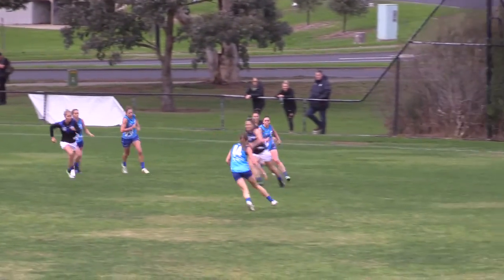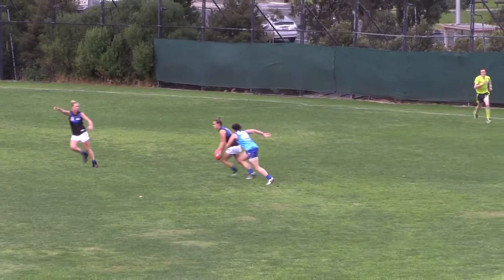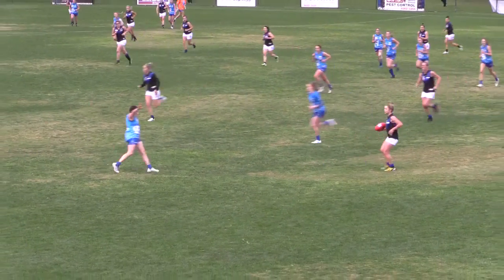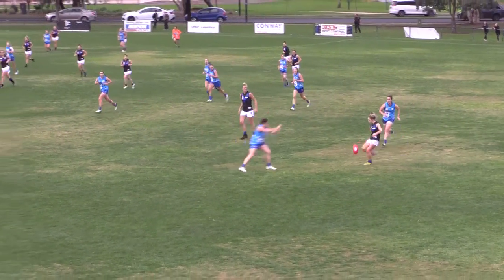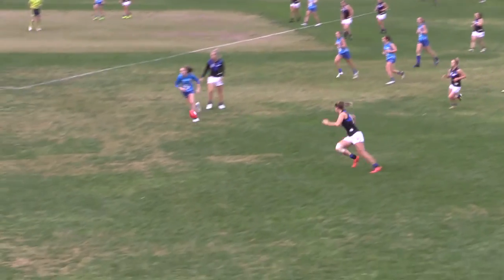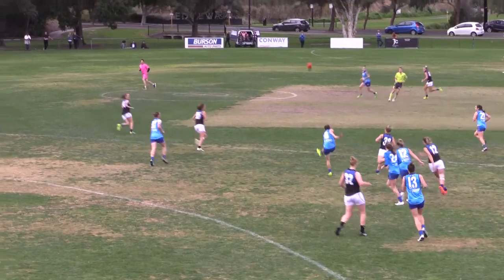Good hand pass from Ashmore. Uni come out of defence. Towards the wing, it's a beautifully weighted kick for Deanna Berry. Swings onto the right boot towards half forward. Good mark taken there. Too far out to score. No, Melbourne Uni kicks straight into the man on the mark. I should say, towards half forward. Taken by Frank for the Spurs.